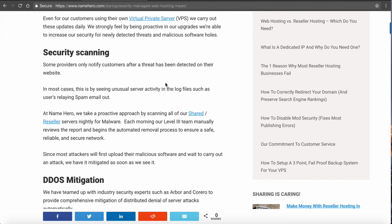At NameHero, we decided to get really proactive on this because we cannot stand this type of stuff going on. And of course, we understand that a lot of individuals this happens to don't even know where it came from. So we've implemented software on our servers that each night scans for the most popular types of malware and viruses out there. If it's in our database, then we pick it up. And this is done each night.